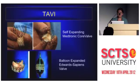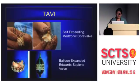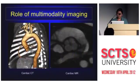My personal experience is with the CoreValve, because Wythenshawe have done mainly CoreValve as a center. We've done well over 100 cases now, but I can't profess to have the same experience as Michael, who's done a lot more. But we are gaining experience as we speak.